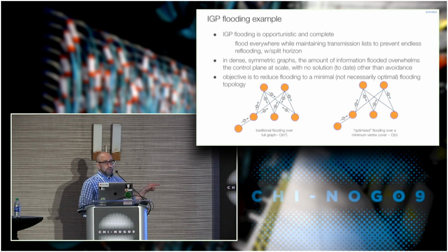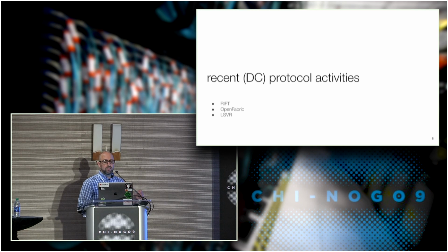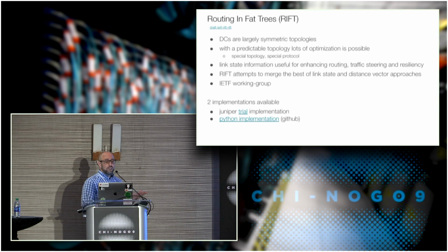So I'm going to segue briefly into how this problem is being addressed inside of the data center. There are three protocols that I'm going to talk about here. One is RIFT, which is routing in fat trees. One is OpenFabric, which Russ White has worked on and is actually integrated into FRRouting. And the third is LSVR, which is the love child of BGP and link state information. I'm curious to know if anybody's seen an implementation of this in the wild. But when we talk about routing in fat trees, this is born out of some work that Tony Przygienda has done at Juniper.